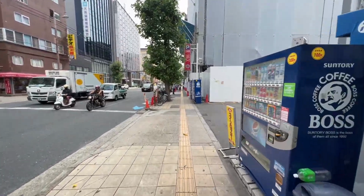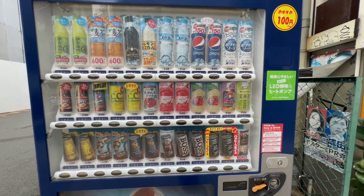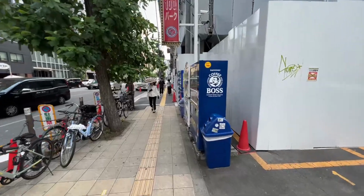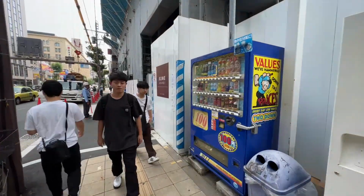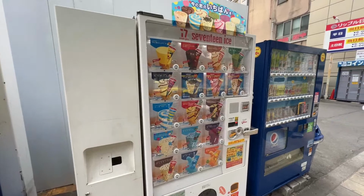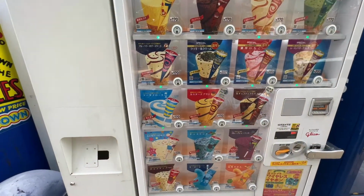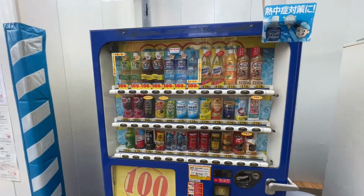Is there anything interesting in this vending machine? Not particularly. I'm trying to find some new stuff to try. I actually have a 1.5 liters of Aquarius sports drink. I love these right here. Ice cream vending machine just on the road. Rum raisin biscuits, strawberry shortcake, coffee, tiramisu, caramel, pudding. Nothing here either.